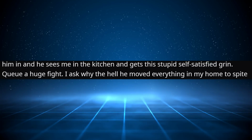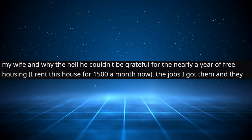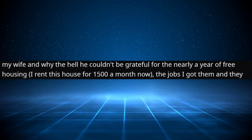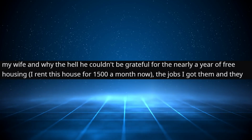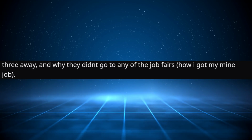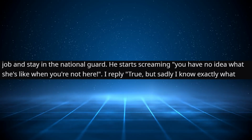I ask why the hell he moved everything in my home to spite my wife, and why the hell he couldn't be grateful for the nearly a year of free housing. I rent this house for $1,500 a month. The jobs I got them and they threw away, and why they didn't go to any of the job fairs, which is how I got my job. It should be said by this point, I also was in a major car wreck, and despite my injuries qualifying me as disabled, I pushed my body to the limits to keep my job and stay in the National Guard.